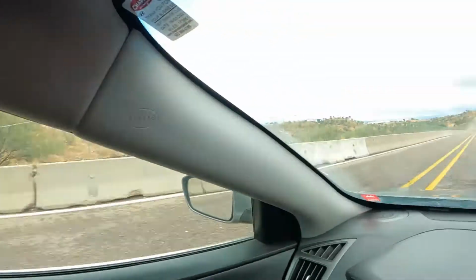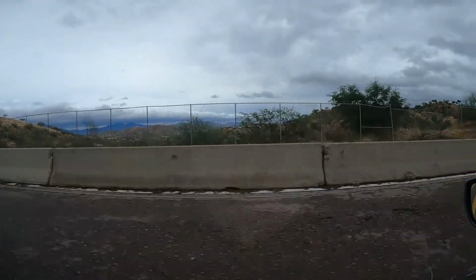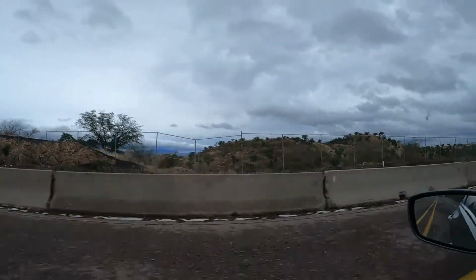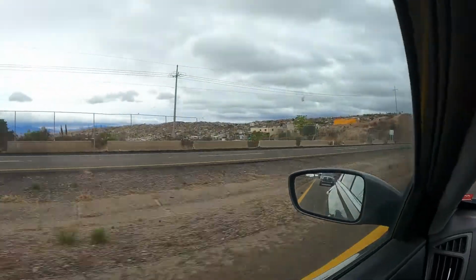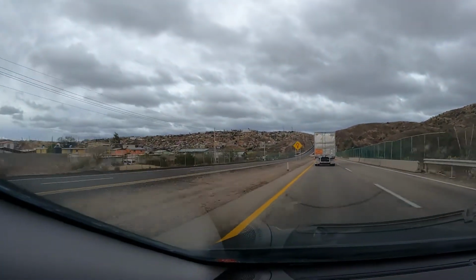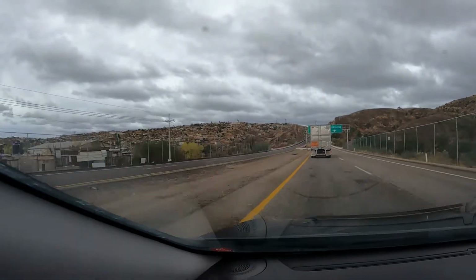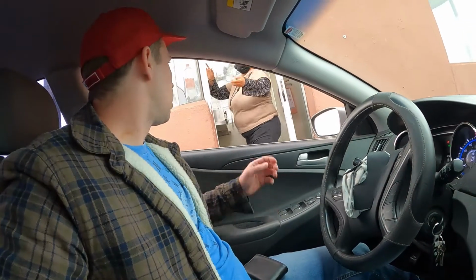Anyways, we are in Mexico. There's the city of Nogales, Mexico. I don't know how you can see it on my little GoPro. I don't know what the speed limit is here on this road, and you definitely do not want to get popped for speeding. 80 kilometers. I just saw a sign that said 80 kilometers is the speed limit. My first toll booth. Okay, how much is a car? Gracias.